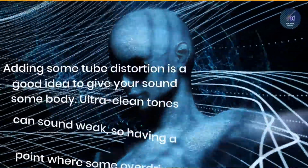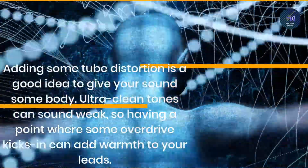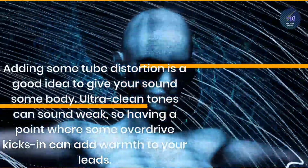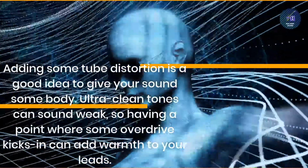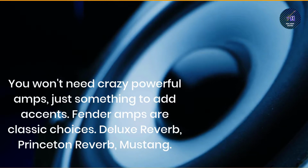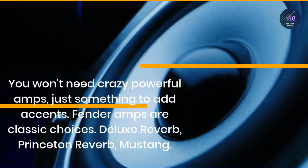Adding some tube distortion is a good idea to give your sound some body. Ultra clean tones can sound weak, so having a point where some overdrive kicks in can add warmth to your leads. You won't need crazy powerful amps, just something to add accents. Fender amps are classic choices. Deluxe Reverb, Princeton Reverb, Mustang.